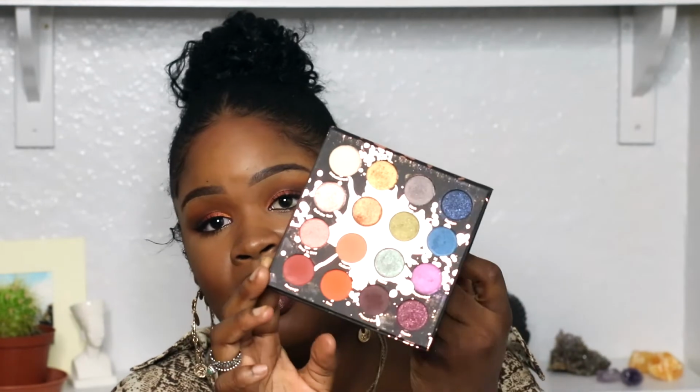So yeah, next time I will probably do more colourful looks. We'll be using the Shayla Perception palette, which I was speaking about earlier, because I love this palette. It's got purple, blue, gold, champagne, pink. Everything you need is in this palette. So without further ado, I'm going to go.